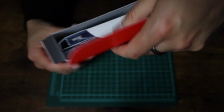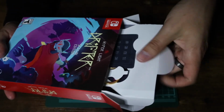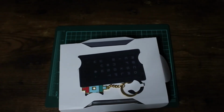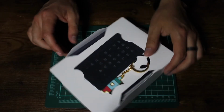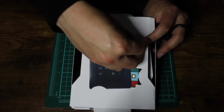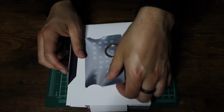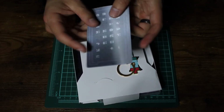Let's see what we got. I gotta get used to looking at the camera and doing all sorts of multitasking. That's all that's in the box. I'll read it here, but this is the keychain that it comes with. I don't know if I'll leave it all on the packaging as is. I kind of want to have these items in my collection.